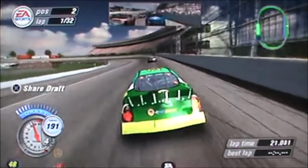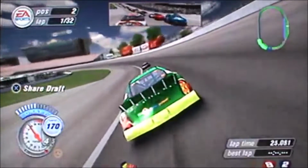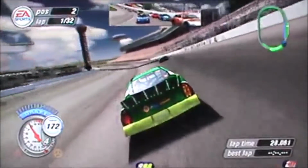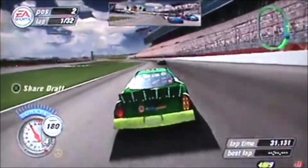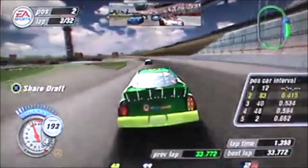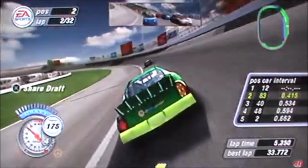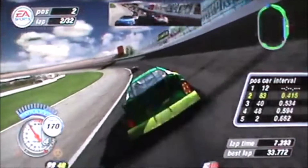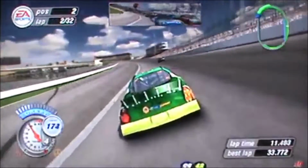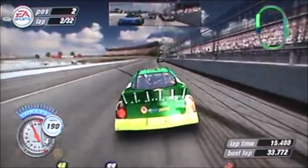My god, you couldn't fit a sheet of paper through there between me and Sterling Marlin off turn two, and I went down to block him. Oh my goodness. Still in second either way, because I might have cleared Rusty Wallace going into turn one, but I left the outside open for Ryan Newman. That looked like the Charlotte race late in 07, that chase race. You just check down the outside after no one went on the inside.